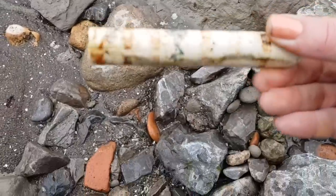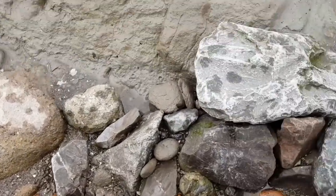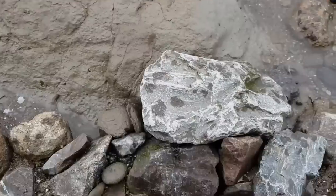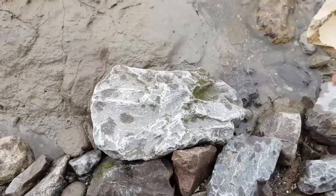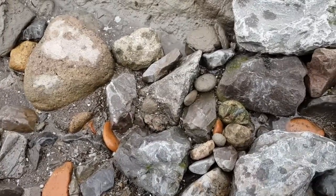Some sort of handle, surely, isn't it? I thought it was going to be some sort of pipe or something with markings on, but it's not. Look at that. It's almost like a foot shape, isn't it? The remains of things that would have been exciting.